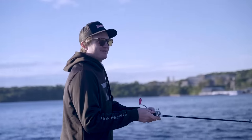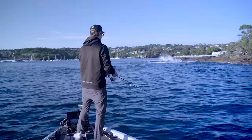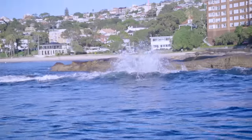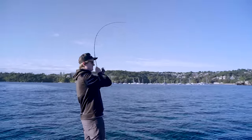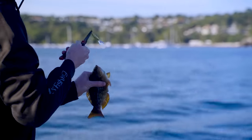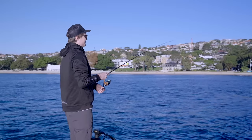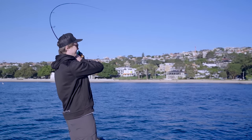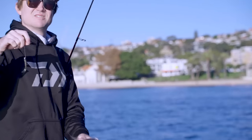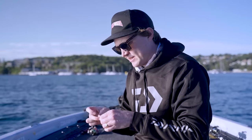Problem with fishing the washes, get it snagged, there's no getting them back. Go on. It's a cod or something, a wrasse or something. All right, so three lost lures along there. Couple of brim. Not a bad little start.